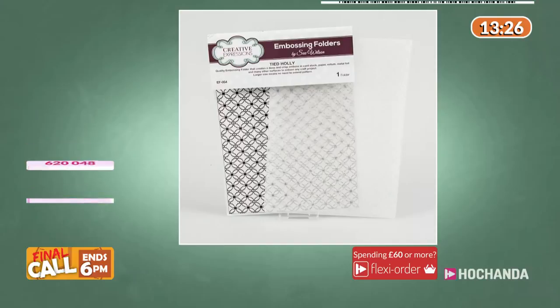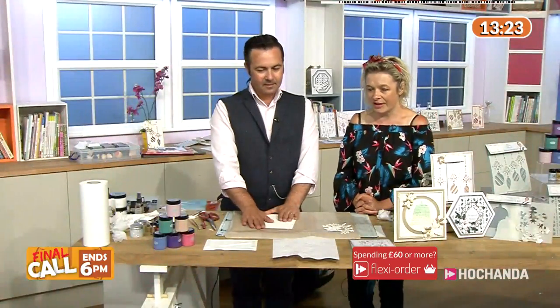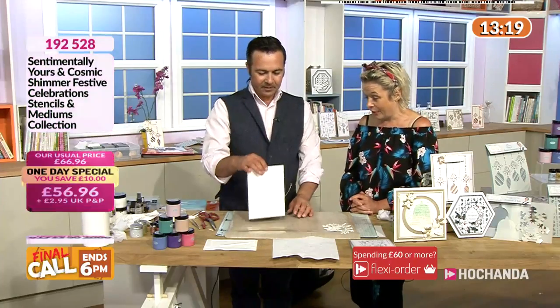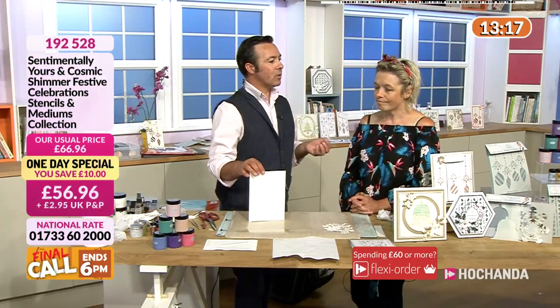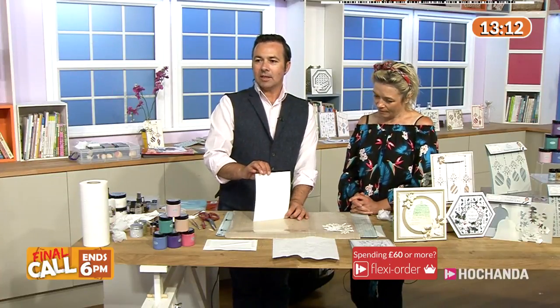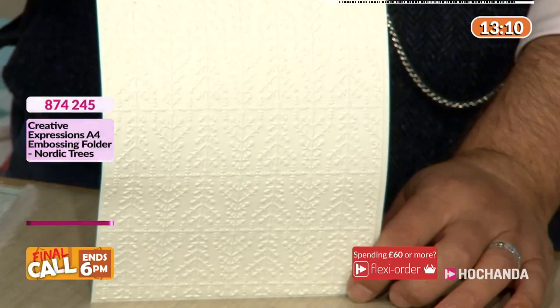The texture paste, you need that. There's loads and loads of extras because it's Creative Expressions. Absolutely. See, that is a nice embossing folder, and it's one of those generic ones that you can use with just about anything. I'll just wiggle that for you so you can see it properly. There we go. Absolutely beautiful.